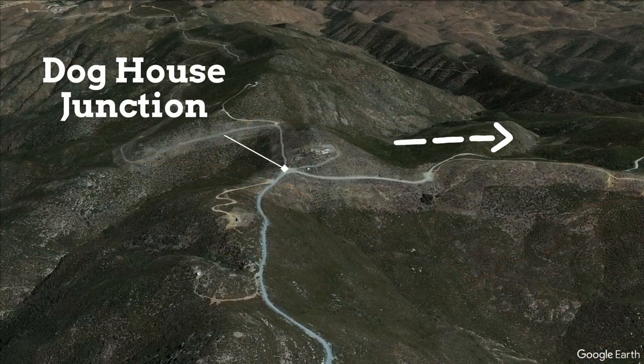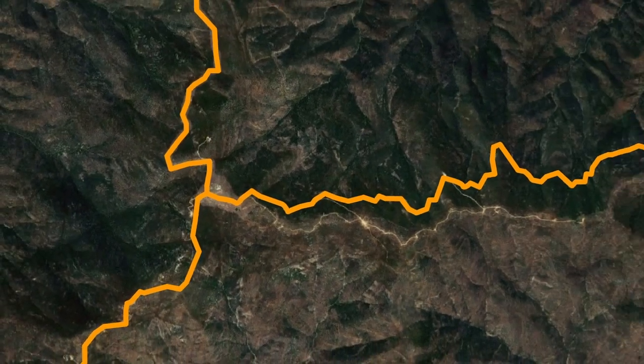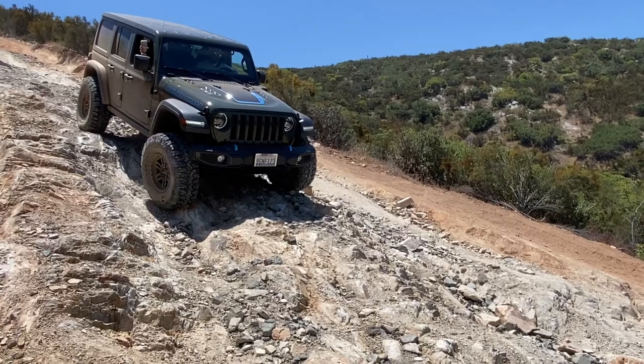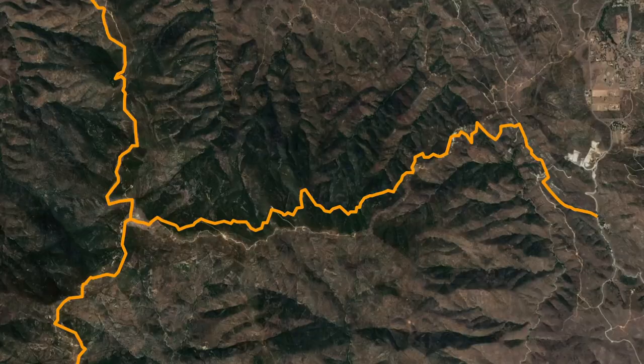The road that heads east from Doghouse Junction offers a greater variety of terrain. If you are looking for a mellow experience, you can stay on the main trail, which will eventually bring you to Marin Valley Road, near the South Bay Rod and Gun Club. If you're looking for more challenging off-road terrain, there are a lot of options in this area. I can't cover them all in this video, but I'll share some of the highlights.